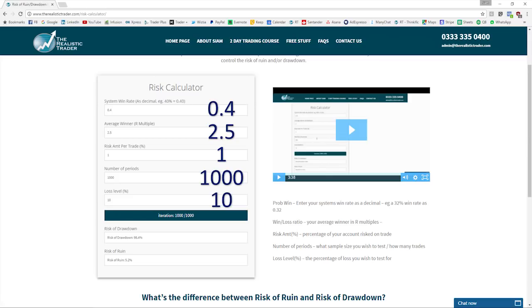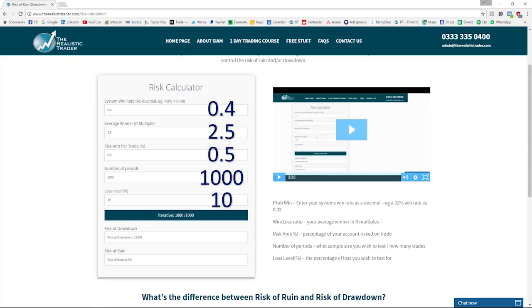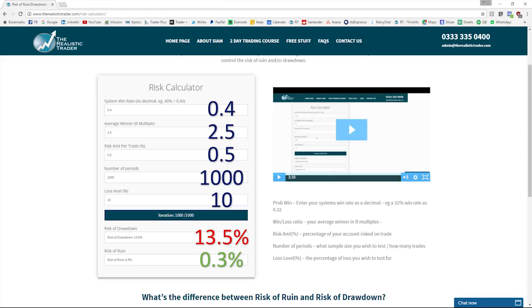Now, at 1%, this looks like a really profitable system, right? You've got a good R, you're not losing that much, and the ROI could be good, but guess what? You have a 98.4% chance of having a 10% drawdown. Unacceptable. And you have roughly a 1 in 20 chance of blowing your account. That's not good odds. So you think, right, instead of 1%, let's drop it to 0.5% max risk. That's a lot better. Look at that, it's gone from pretty much guaranteed 10% drawdown to 1 in 10. Not good. 1 in 10 is not good. But your risk of ruin is now down.